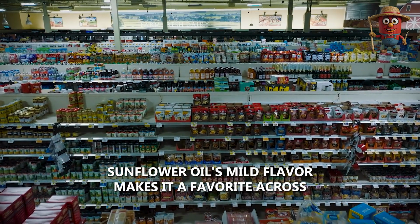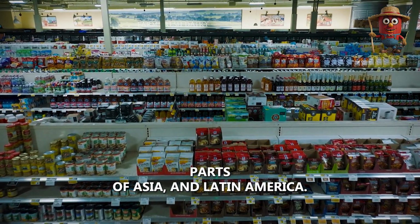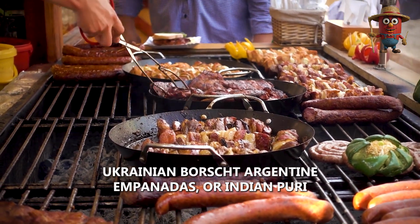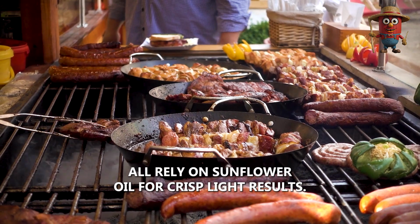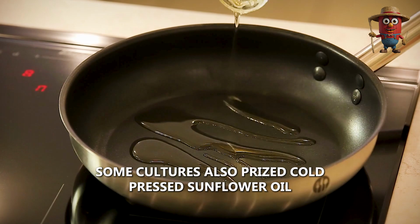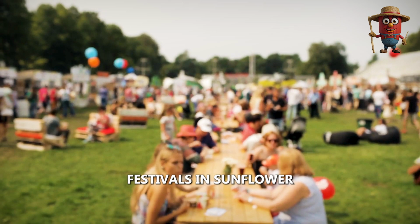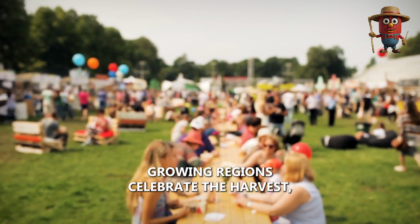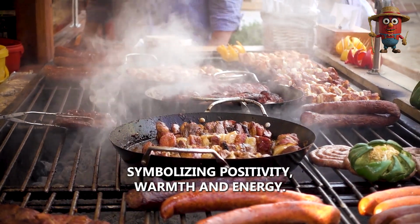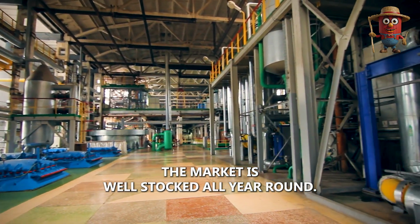Sunflower oil's mild flavor makes it a favorite across varied cuisines, especially in Eastern Europe, parts of Asia, and Latin America. Ukrainian borscht, Argentine empanadas, or Indian puri all rely on sunflower oil for crisp, light results. Some cultures also prize cold-pressed sunflower oil for salads or finishing drizzles, preserving subtle nutty aromas. Festivals in sunflower-growing regions celebrate the harvest, reflecting the flower's cultural resonance, symbolizing positivity, warmth, and energy. Large-scale factories underpin these traditions, ensuring the market is well-stocked all year round.